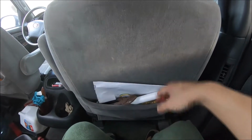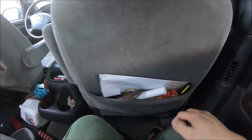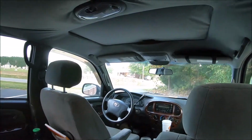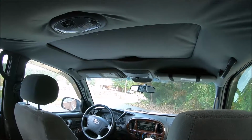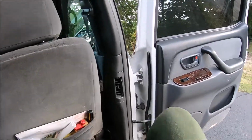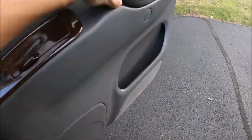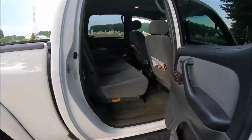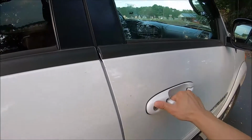Overall, I feel pretty comfortable, and it's pretty spacious back here. No problem sitting back here, at least for me. And also on the Limited, you do have a sunroof. And then getting out of the car, just make sure you use the step and grab onto this handle. Easy exit. And now coming to the front passenger seat.